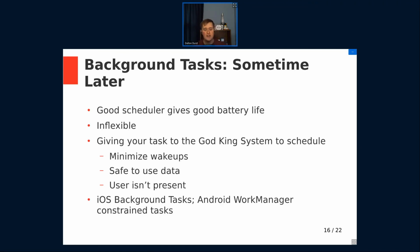We move on to background tasks that you want to happen some nebulous time in the future. These are really inflexible because basically you're telling Mr. God King system, please do this thing I am requesting you do at some point in the future. And then the system chooses to schedule that at some point that is useful to it, to minimize wake-ups, to ensure that it's safe to use the data connection, to make sure that the user isn't present so that we don't ruin their experience of their foreground applications.